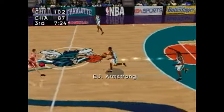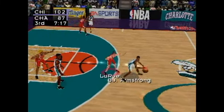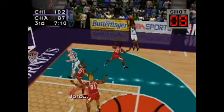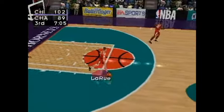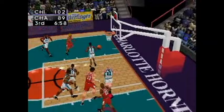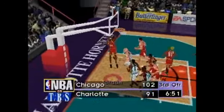Inbound pass to Armstrong. Number five. He goes up with a jumper. Nothing but net. Inbound pass to number five. Half court to number 23. He squares up for the jumper. Grabbed by number five. Armstrong, pump fake. All net.